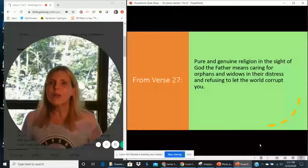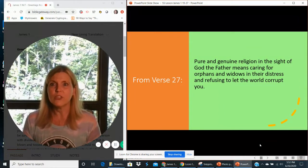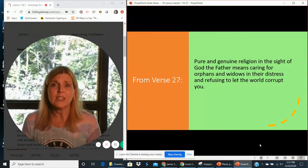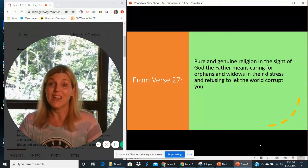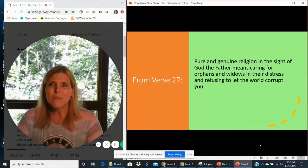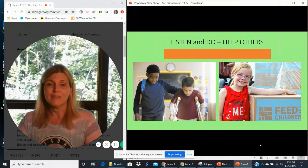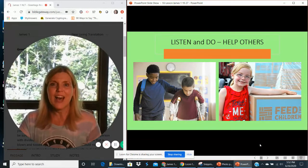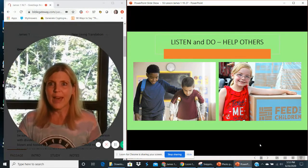Pure and genuine religion in the sight of God the Father means caring for orphans and widows in their distress and refusing to let the world corrupt you. We listen to God's word and we do what it says. That means that instead of being hurtful to others, we'll be helpful. When someone needs help, a Christian doing what God said to do will help.